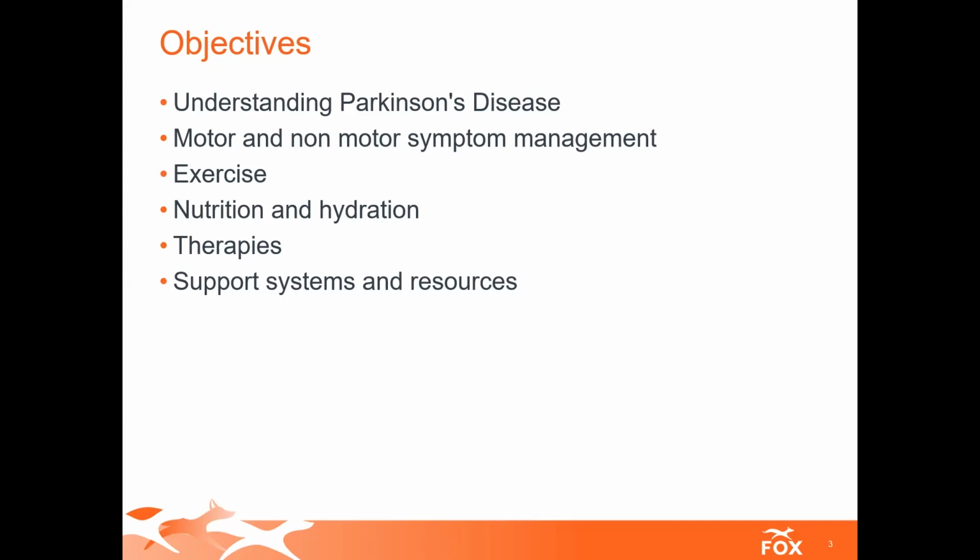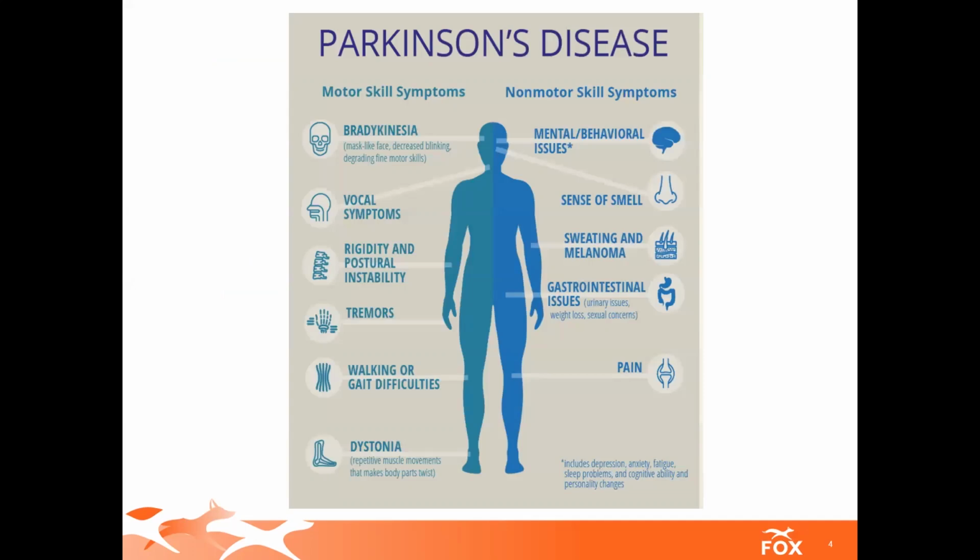Sorry. Go back one. So Parkinson's disease, right? So this is the map of the body, and just for completion, we'll just talk about the symptoms. The motor skill symptoms are bradykinesia. As we know, that's the decreased, the mask-like face, the degrading kind of motor skills that we get. The vocal symptoms, rigidity and postural instability, tremors, walking or gait difficulties, and dystonia, which is that twisting from repetitive motion, that twisting that your body will have.